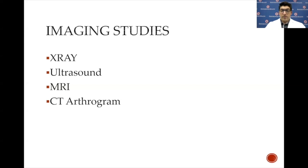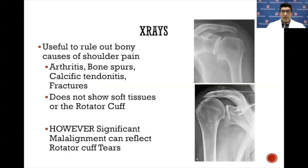So what do we do in terms of imaging? We always get an x-ray. The x-ray doesn't show soft tissues, and a lot of patients bring this up. However, if you get an x-ray, we could see bony abnormalities. We can see if you have severe arthritis, if there's calcium deposits inside the shoulder, and if there's fractures. This would help us differentiate a rotator cuff tear from another problem such as calcific tendonitis or arthritis.